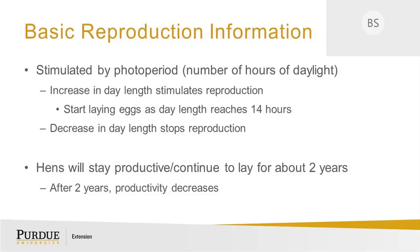Chickens themselves can live for several years, up to 5 or 10 years, even more. It just depends on the kind of care and condition they're in. So that is a consideration to think about.